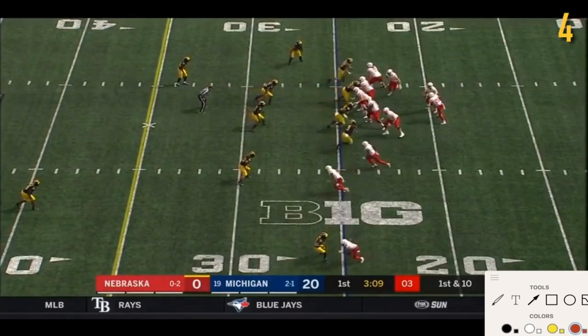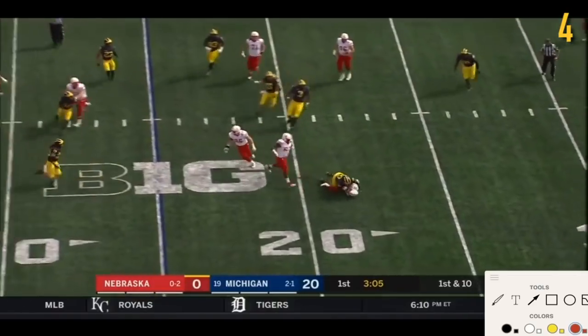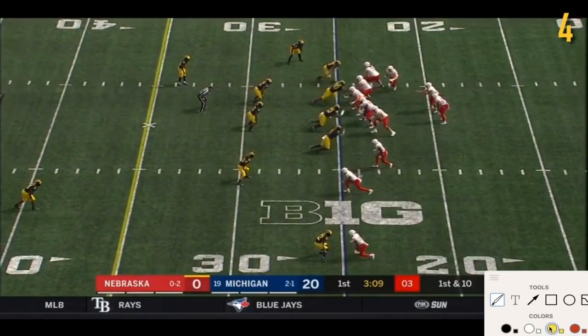Receiving yards coming into today's game. Maurice Washington is in the backfield. And look at that defensive play. Nebraska runs a screen, and Devin Bush shows why he's a future first-round pick.